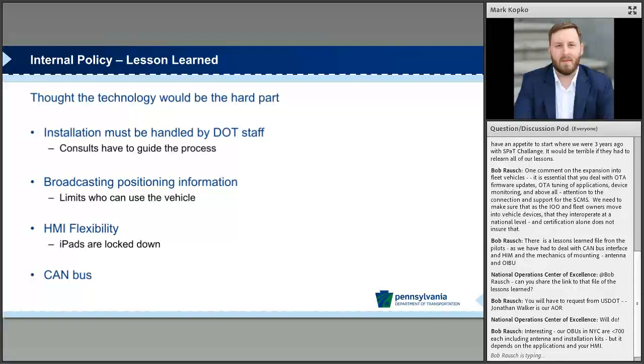We thought it would be pretty straightforward once we had it on the vehicle, but because the information broadcast from the onboard unit includes positioning, there was concern from a union standpoint. We had similar concerns when we did AVL on snow plows. So that limits who can use the vehicle without us getting permission from the union, because it puts out specific information so that someone could figure out where someone was at any given time. And there were concerns from a union standpoint.